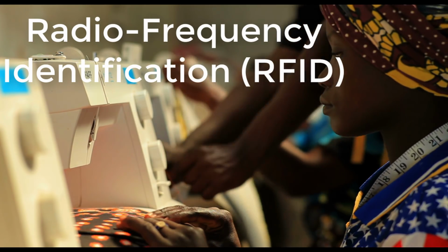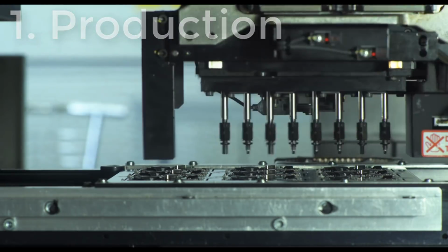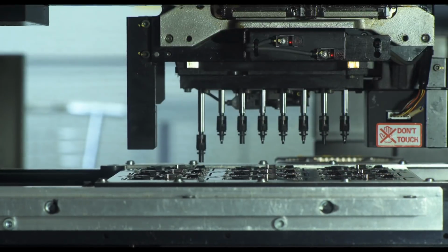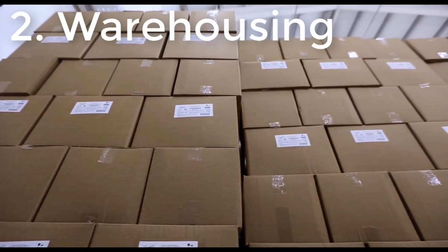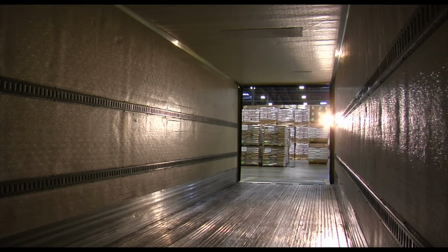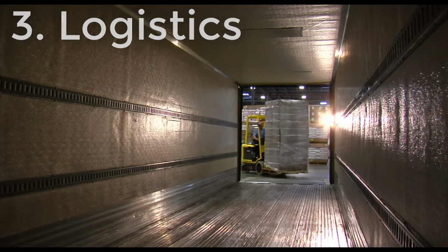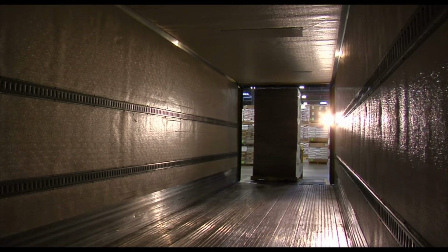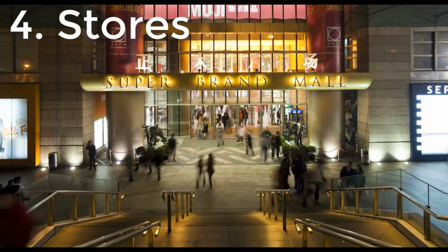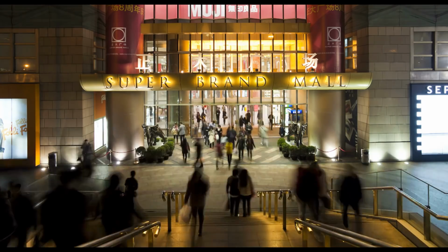Four main areas for implementation are as follows. First, production. As a product is produced, an RFID tag is generated. This product will be recorded at each child node in the production process. Second is warehousing. So a product is stored in a warehouse after production, which is tracked by the RFID tag, such as when it checks in, where it is in the warehouse, and when it checks out. Third is logistics. Similar to warehousing, we can track the status of a product during transportation, which is very useful when multiple forms of transportation are used. Last is stores. We can track product information in the store, such as consumer preferences and purchase information, which creates a nice feedback loop to the first stage in this process, production.